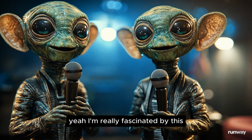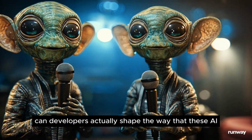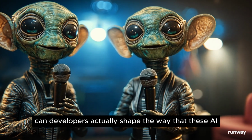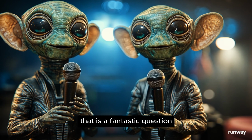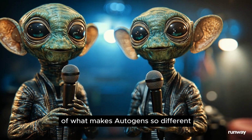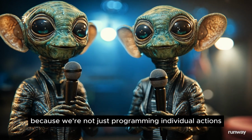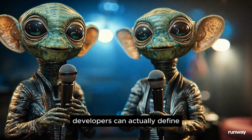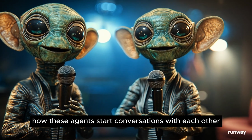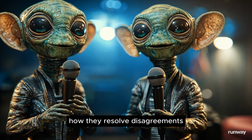I'm really fascinated by this conversational aspect of AutoGen. How much can developers actually shape the way that these AI agents communicate with each other? That is a fantastic question, and it gets to the heart of what makes AutoGen so different. Because we're not just programming individual actions here, we're actually shaping the flow of communication, the collaboration. Developers can actually define how these agents start conversations with each other, how they share information, how they resolve disagreements.